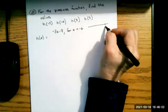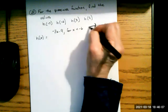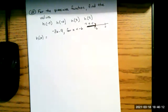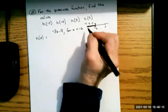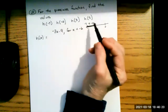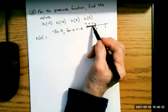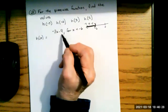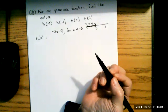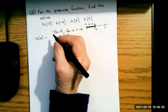They give you a piecewise function with 3 parts, -3x minus 9, if your x's are less than -6. So if this is 0, let's say, and this is -6, then I'm talking about numbers that are over here like -7, -8, -9, and so on. That would be the area that I'm talking about. So if my x is in this area, like -7, then I would use this little rule, -3x minus 9 for that one. But there's a whole bunch of numbers that's not in that rule. So we have some other rules to use.